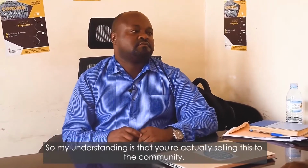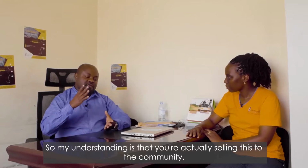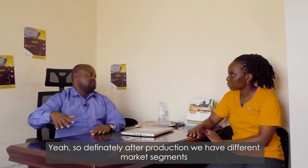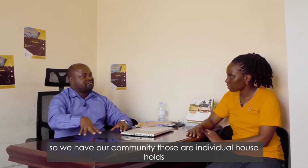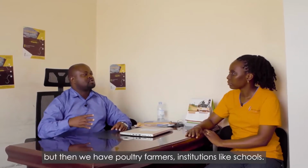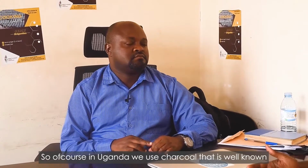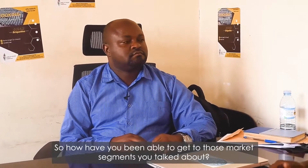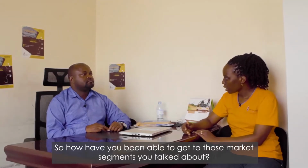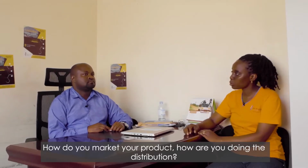My understanding is that you're actually selling these to the community. Definitely, after production of these briquettes, we have different market segments. We have our community, those are individual households, and then we also have poultry farmers, and institutions like schools. Of course in Uganda we use charcoal. That one is well known. So how have you been able to get to those market segments? How do you market your briquettes? How are you doing the distribution? I'm sure people would definitely want to know how you do this.